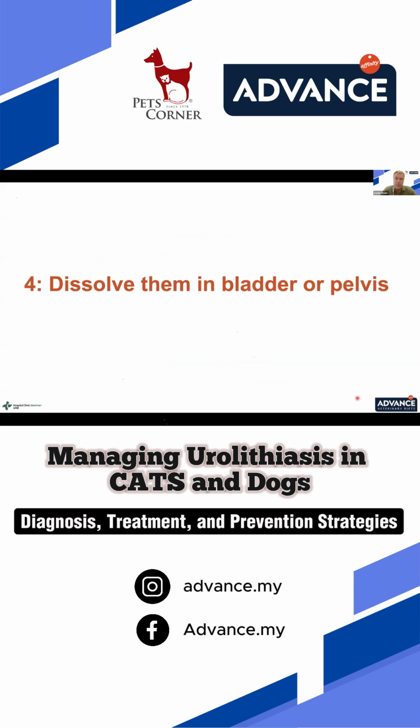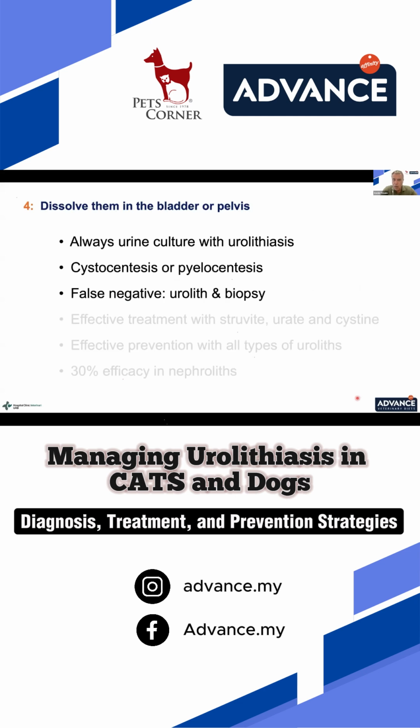The second objective of the medical treatment, first is to move the urolith to the bladder, and second is to dissolve these uroliths in the bladder or in the pelvis. We know that whenever we have a urolith, we need to do a urinary culture because the urolithiasis sometimes could produce infection, or sometimes the infection in male and female dogs could be secondary to the urinary infection, which is the case, for example, of struvite urolithiasis. So to make this kind of culture is important in order to decide if we will need antibiotic or not. Not all urolithiasis needs antibiotic as a treatment.